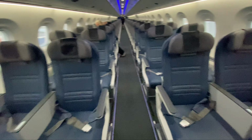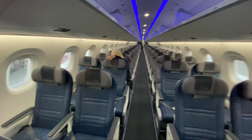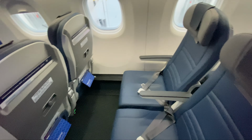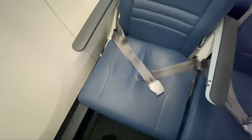So as we take a look at the cabin of the Embraer E195E2, brand new jet here. You've got a 2-2 configuration all throughout the cabin. So essentially, I think the first five rows or so are the Porter Reserve. You notice the extra leg room you have with those. I felt the seat was pretty comfortable.